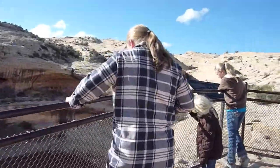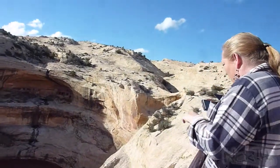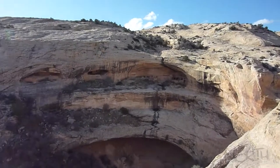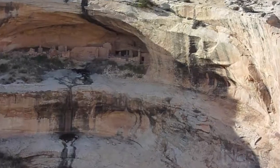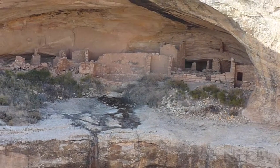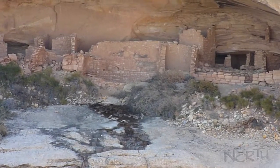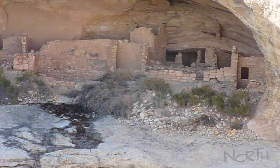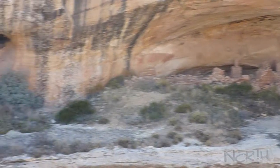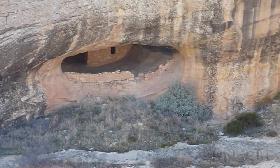No, baby, that's wrong, isn't it? No, that's sand. That's a big cave. It may be. They had ladders that have all been washed out. Rock is washed away. Yeah, they used to put little ladders up on all these. Look at that big cave down there.